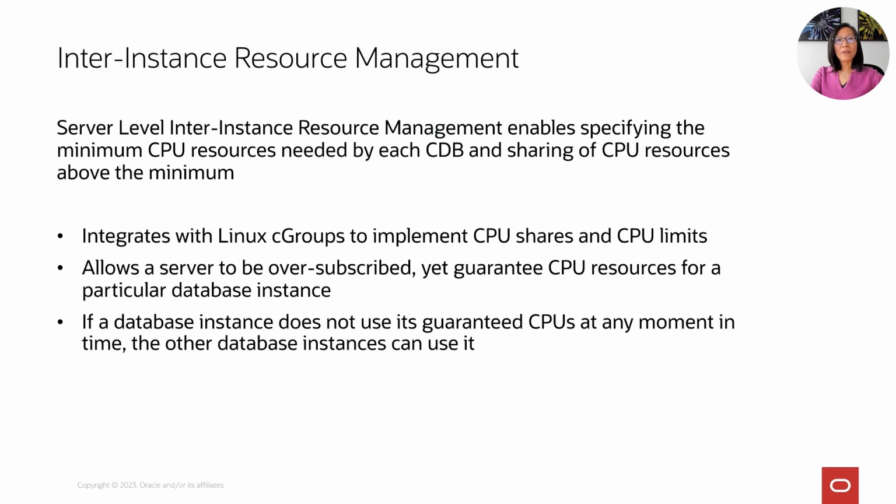Now let's take a look at a few more of the key enhancements in these focus areas. Resource management in Oracle Database has allowed DBAs to define policies that ensure the fair utilization of database resources. However, prior to Oracle Database 23c, it's complex to ensure the fair utilization of resources such as CPU at the operating system level. In Oracle Database 23c, we've introduced the support for inter-database resource management, making it simpler than ever to consolidate databases onto a single server.